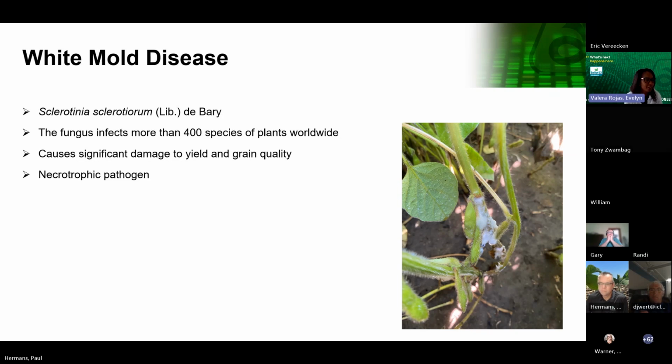You've probably heard about sunflower, canola, dry beans, soybeans. It causes significant damage to yield and grain quality, and it's a pathogen that feeds off of dying or dead tissue, and that's why it's called a necrotrophic pathogen.